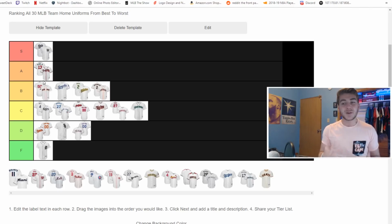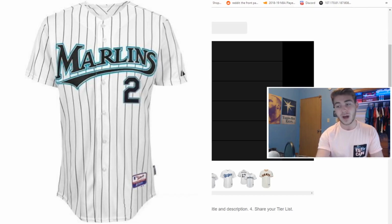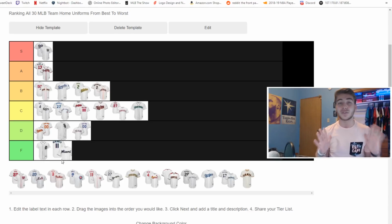Whew, yikes. This new Miami Marlins uniform. Fair to say, the uniform just looks empty. You know, like as empty as their seats are in all of their games because nobody goes to them. I'm really not a big fan of this. I wish they would go back to their classic uniforms, which they do wear every so often. In my opinion, a lot of people might disagree, but this is an F tier uniform.